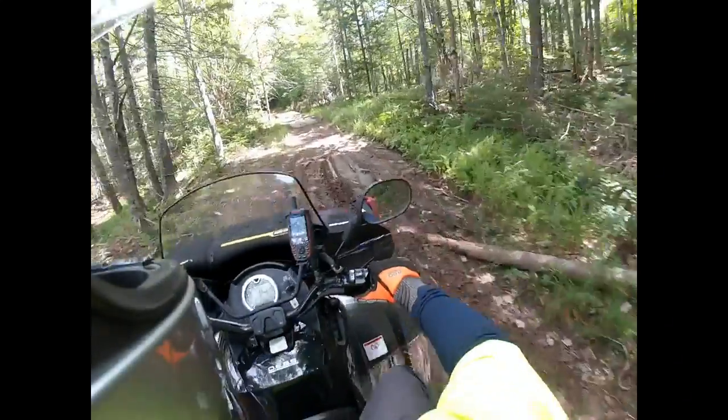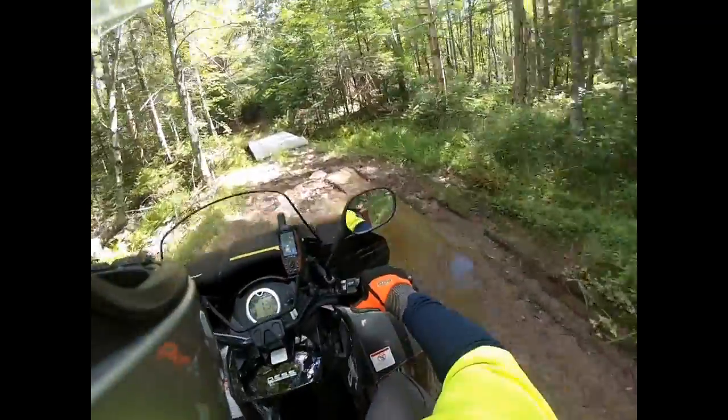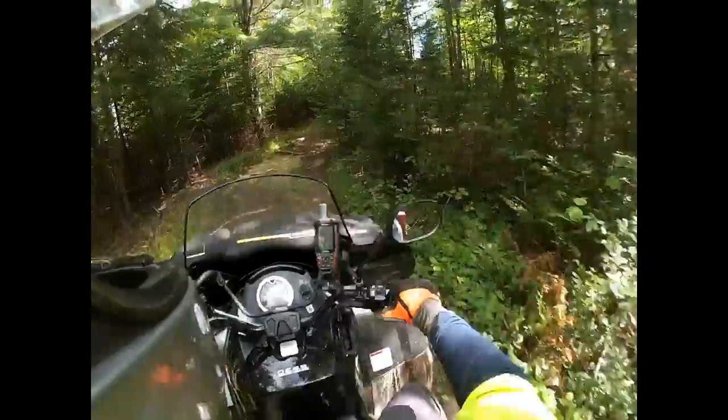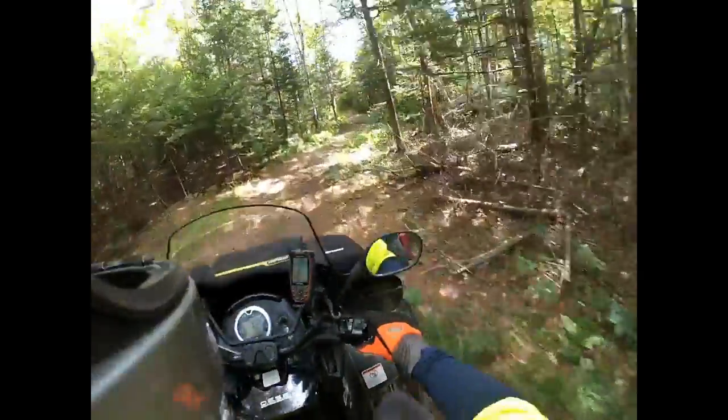So we stopped there for another break, and it wasn't long before we were back on the trail, heading out the other end of the Alexander McPhee Memorial Trail, and we're going to head down towards Riverland Campground. The reason is that we just want to check out the water levels in the river and see how low they actually got.